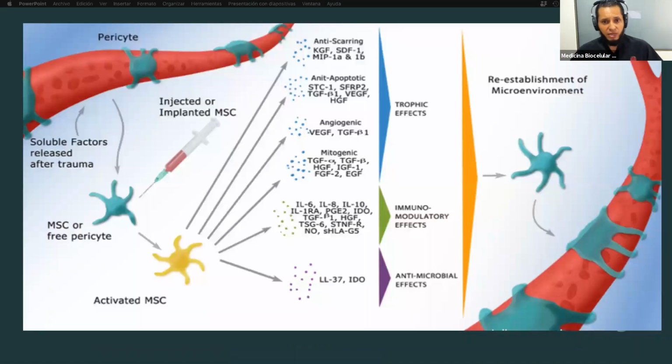What is the main objective? Reestablishing the microenvironment of this area that is under hostile events. How? By the release of these trophic effects, by modulating the immune system, and as a bonus, because this is just an extra property of the stem cells, some form of antimicrobial or antiseptic action. Once again, the main idea is to reestablish the microenvironment of the area in order to preserve the form and the function. Remember the definition of regenerative medicine. Always, the main goal is to look for a new normal, to achieve some form of normality in terms of functionality.